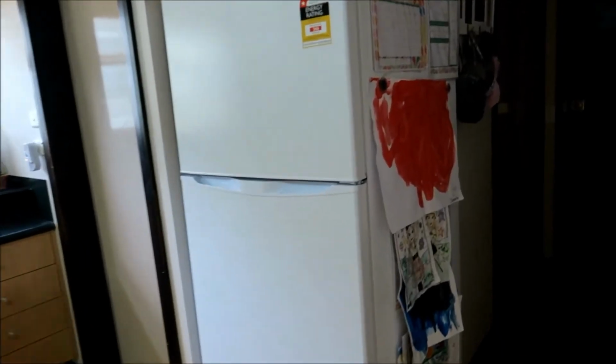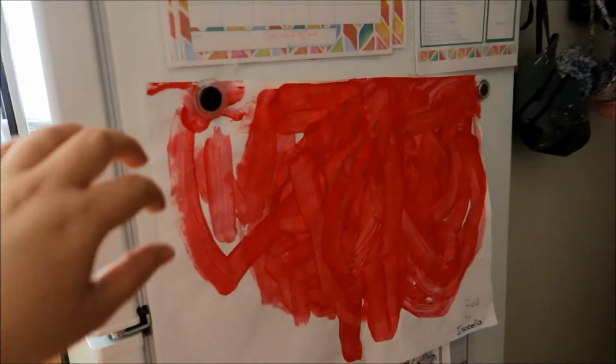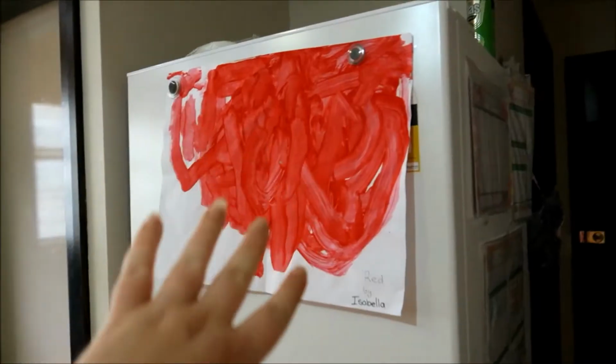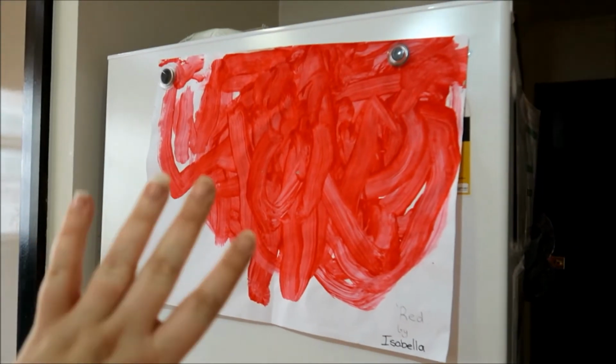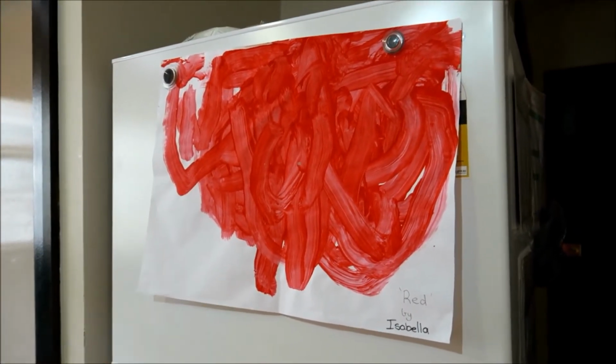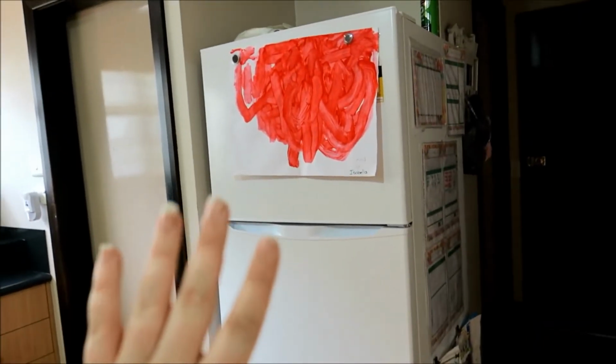The fridge, that's the only other thing I'd probably talk about. So I actually just cleaned the front of the fridge, so I moved these around. I've just put that back. That's just a special painting Isabella did, so we've put it on the front of the fridge just for the last couple of weeks because she really wanted it on the front. But otherwise I tend to keep the front of the fridge clear and clean.